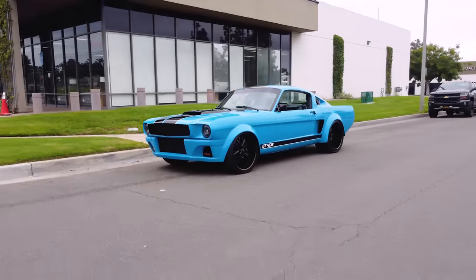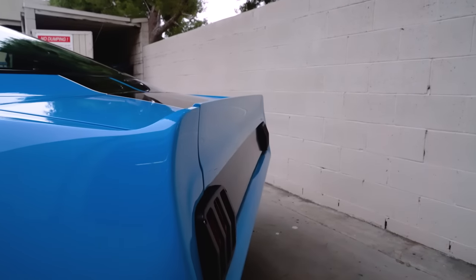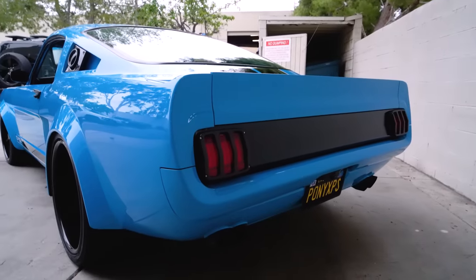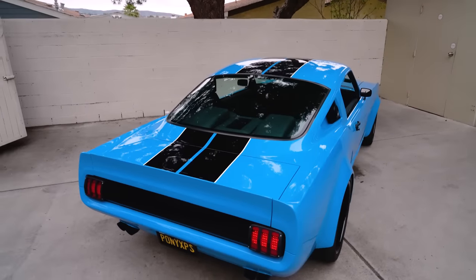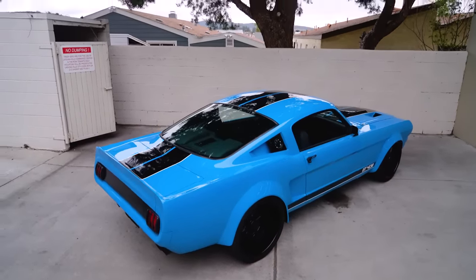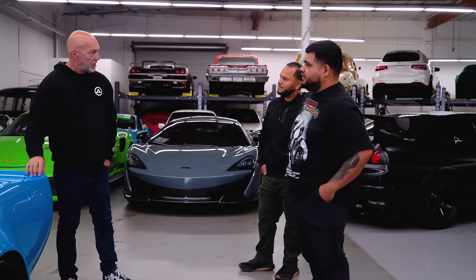But while we're standing back here, I notice you've worked this into it all. Everything got flush mount, even the bumper. There was tons of metal work, tons of work on this car. Totally. From fleshing everything, mocking everything up, taking everything back apart. It was just insane. That bumper's tucked beautifully, man. Actually, if I'm not mistaken, they extended a little bit of everything just to close those gaps into that perfect 1/8-inch gap around. Really slick, man. This is all the same company, right?